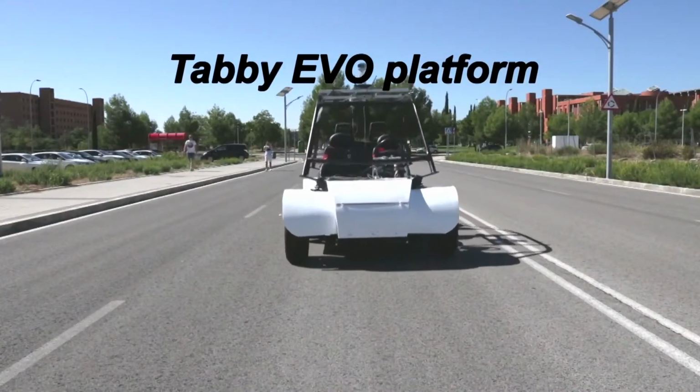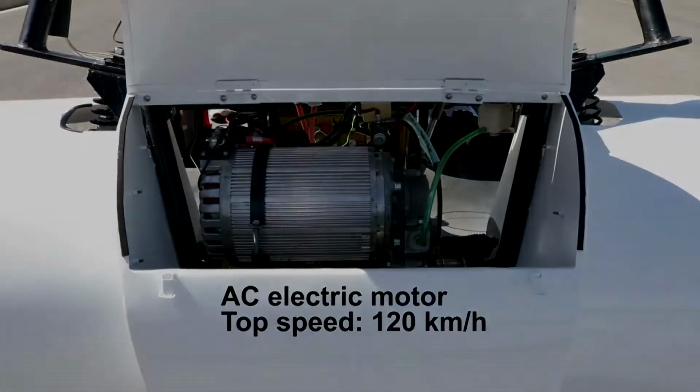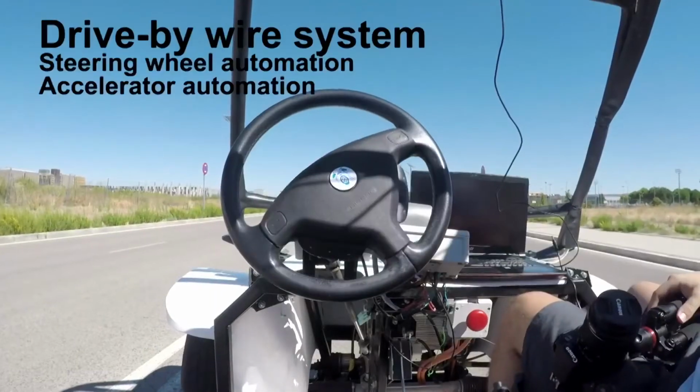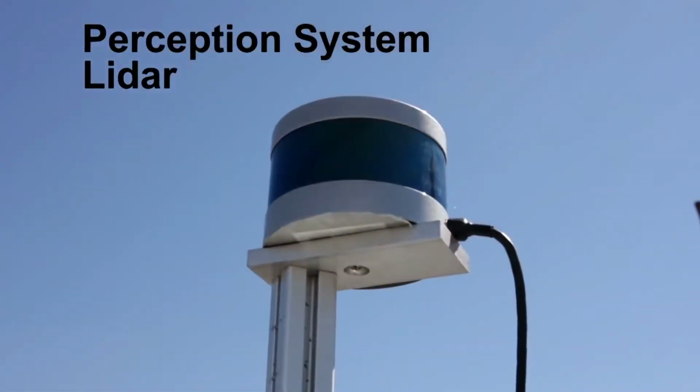The experimental platform is an open-source electric car based on a TVEvo chassis developed by the Open Motors company. The chassis has been equipped with backup batteries, a tubular car body, and sensors like DGPS, LiDAR, stereo camera and odometry, and it has been modified to be autonomous.